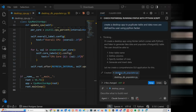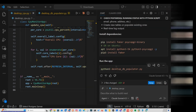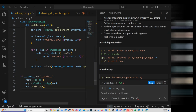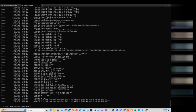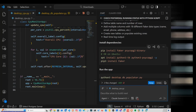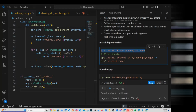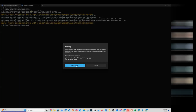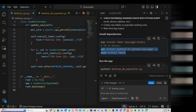Now see here, it has created a desktop utility for me. I simply go and run it. I'll show you quickly and then we will call the class over. Simply go and install these binaries. The reason why I'm showing you all these things is that you can go and do it in your environment. Initially, it will be frustrating, but the moment you start using it in your real-time environments, your life will be easy.